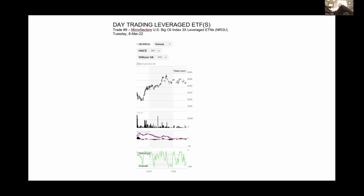Alrighty, this is in Carl's league where oil started screaming up, and it went from like 80 to 130 within a week or two. And on this trade, I got all of it. I was so determined to get all of it this day. So I got in at the consolidation point of the bottom, the V bottom. And the only thing I had going for me was Williams. I didn't have volume confirmation. But once it started going back up again, I knew that oil was ripping. And I kept this thing all the way just about to its top.